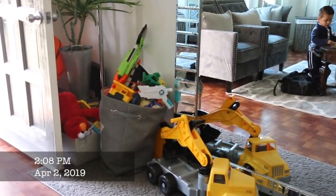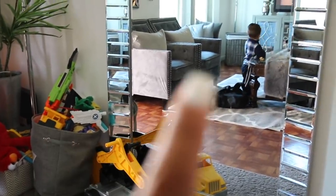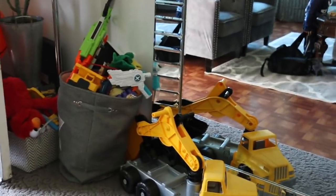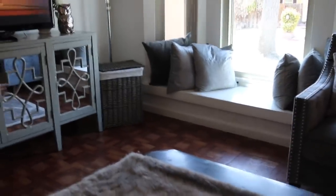Organize this part of the house, which is all those toys right there. I do not like the way they look. And we're gonna store them in that little container that you see back there. And pick the ones that they wanna keep, and the ones that they don't, we're gonna donate them to Goodwill. We got rid of the bouncer. I'm gonna give it away.